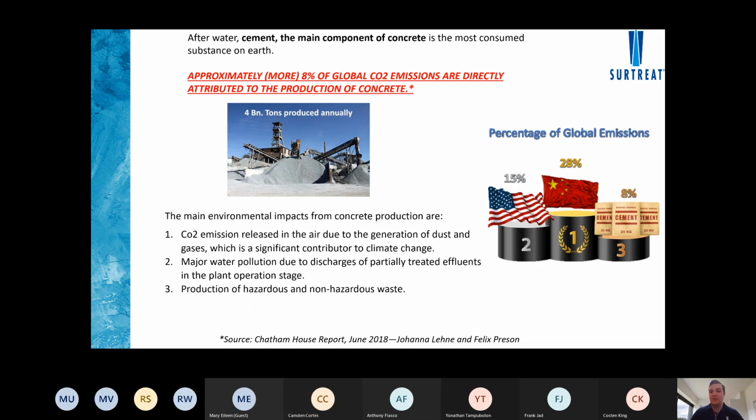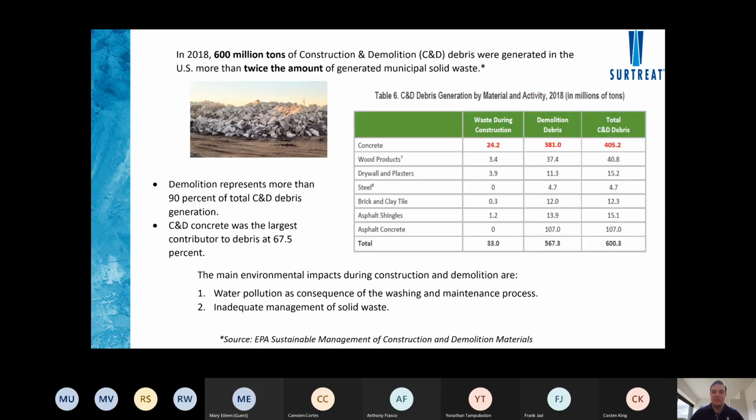So it's a significant impact to the environment that creating new concrete does. That's also not to mention the major water pollution, the dust that's generated, and the mining of ground assets. So there's also another aspect. Once we remove all that concrete, we have to put it somewhere.